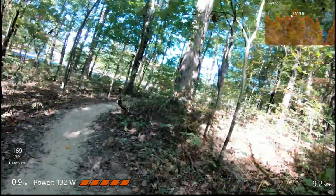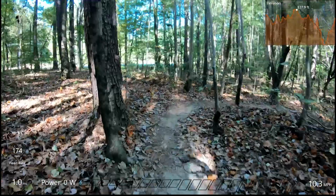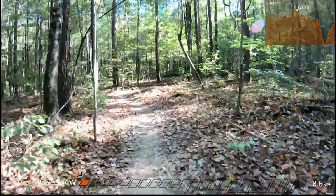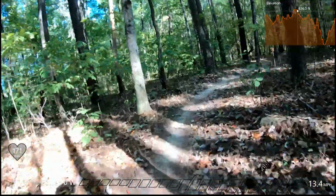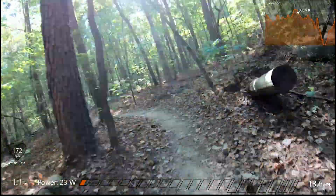The trail's really dusty. We've been going through a pretty good dry spell in this area. We just haven't had rain in a while, so even our trail is basically turning to dust. So there's a couple loose sections where at one point I got my tire a little bit to the side of the trail and I almost lost it.